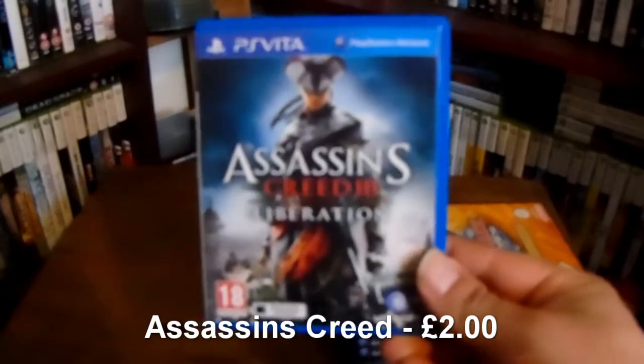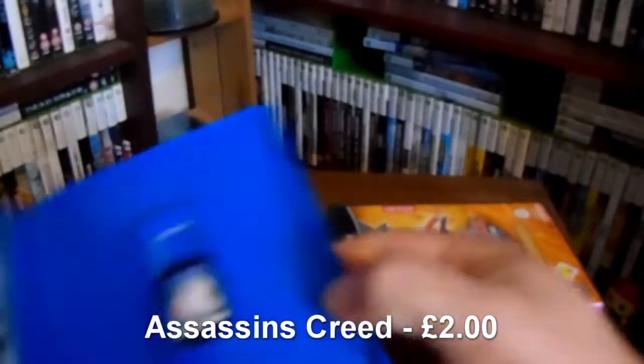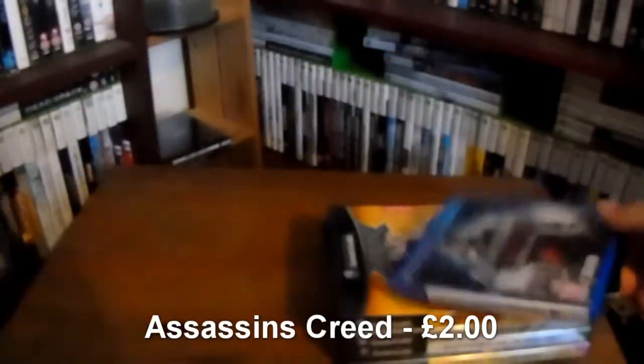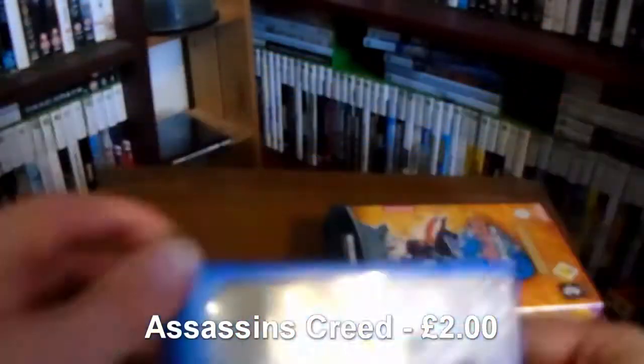Was Assassin's Creed 3 Liberation on the Vita, which is complete. It's weird to see a Vita game with a manual. Which doesn't happen very often.